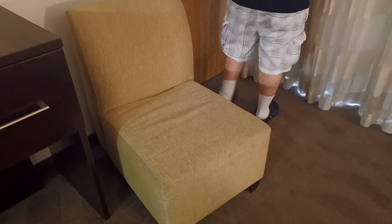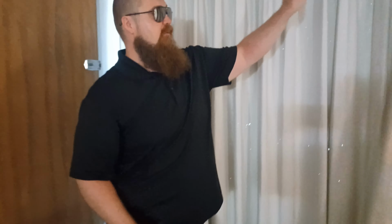Nice little weird half couch. And the mini fridge was very cold so far. Mini fridges usually aren't very cold. That one's been really working good.